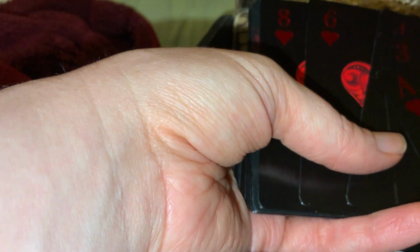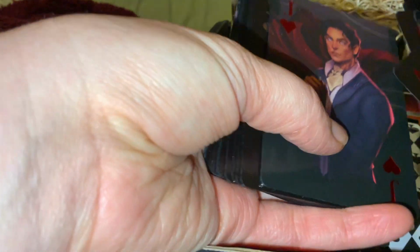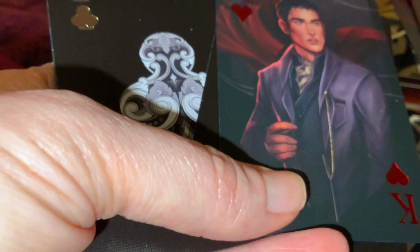Then we go on to our Ace of Hearts, which is like a red foil. So it changes from silver foil to red foil and red heart kind of diagram, but it changes the angle of where it goes. And we got our Jack of Hearts. Come on, let me access it. No, come on. Play nice. Play nice for me, cards. Okay, so we got our Jack. We've got our queen, which I love these, and our king.